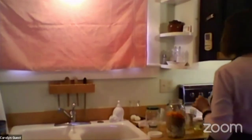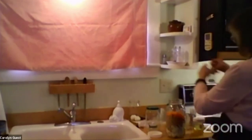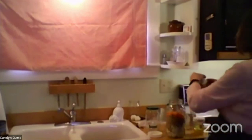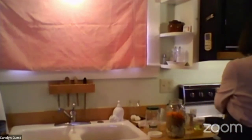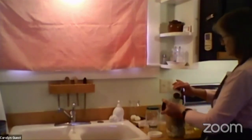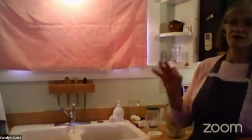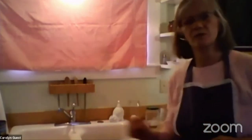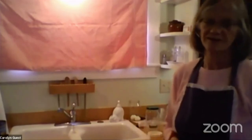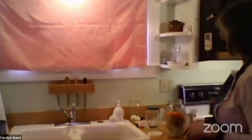And then I'm going to add to that a few mustard seeds, parsley flakes. I'm measuring really good here, aren't I? And that's one of the fun things: if you want an exact recipe, write down what you do with the pickling process. And then if you really like what you made, you can come back to it. If you don't like what you made, you can change it next time.